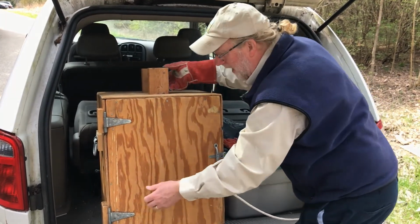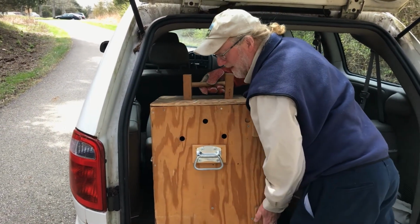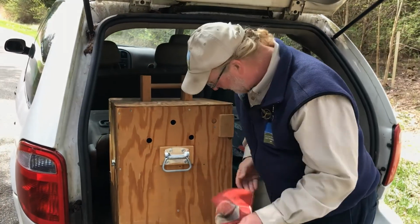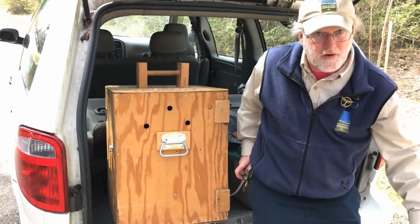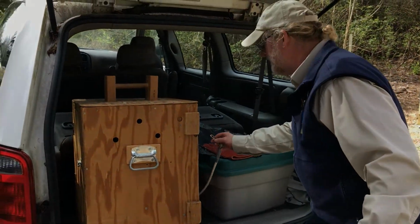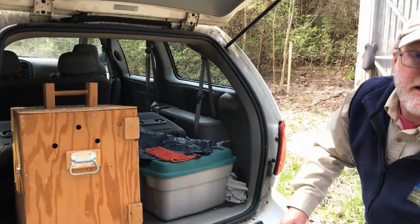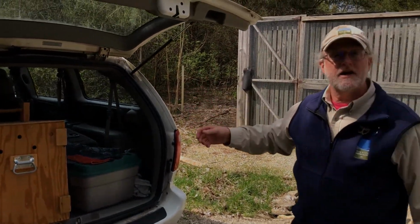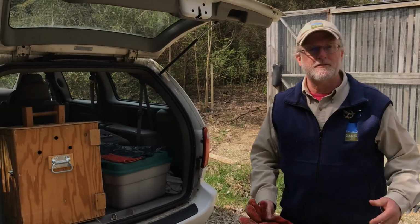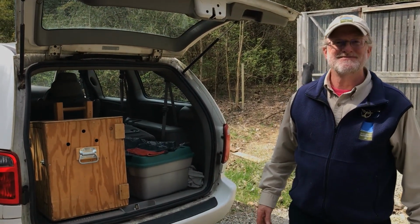We'll rotate the box, because as we start and stop with the van, we don't want her to fall back and forth. It's a lot easier for her to kind of go side to side with the motion of the van. And that's all we'll need to do. And we'll take her to our programs. And when we're done, she comes back to her flight cage. So she spends most of her time in there.